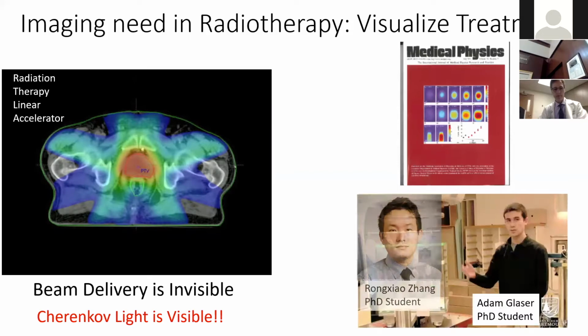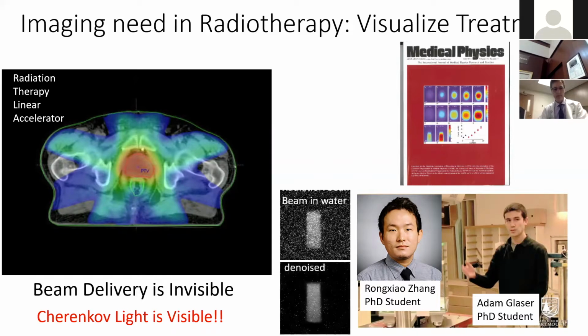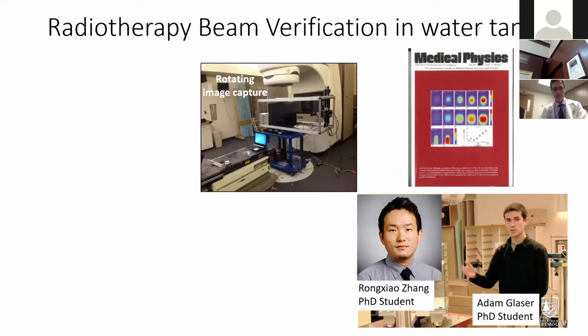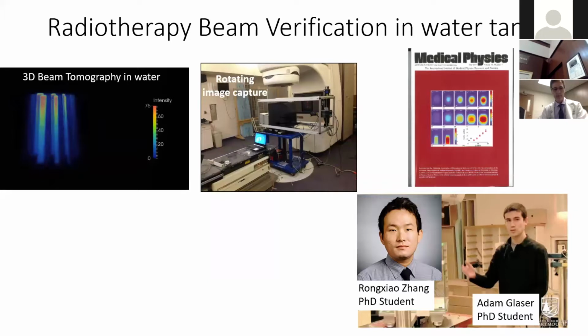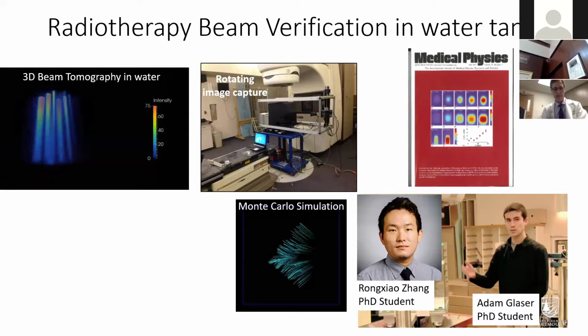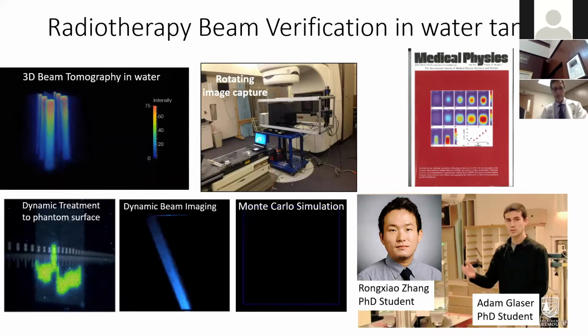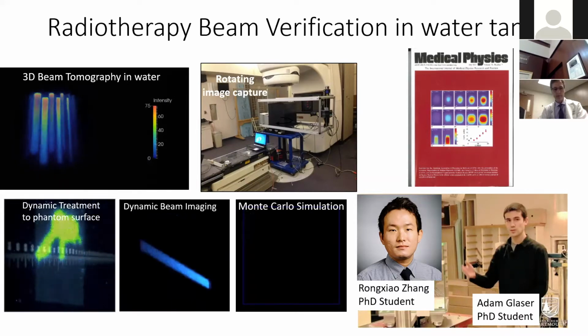So what we did is, with these two grad students, we did a study of beam delivery in water tanks. And we showed that through some tricks we could denoise the image and come up with a very clean image of a radiation beam in a water tank. This is a very complicated six-pronged radiation beam going through a water tank that we imaged with a camera system. And we showed that we could, in fact, not just image it, but image it in real time. We can image Cherenkov in water tanks. We could image it on tissue phantoms. We published a whole bunch of papers.